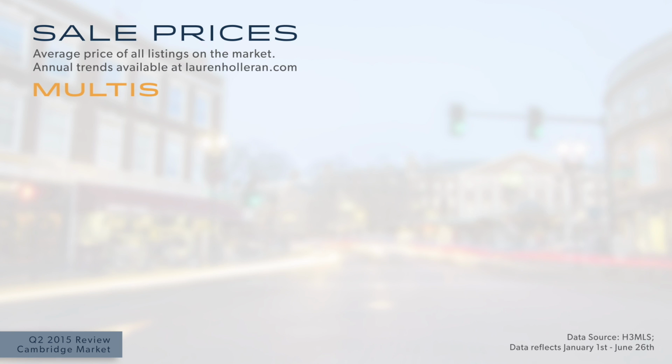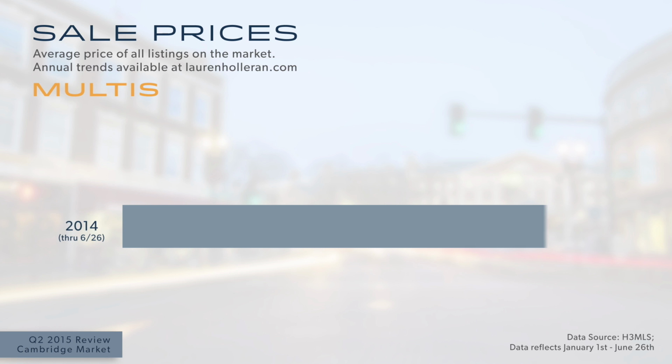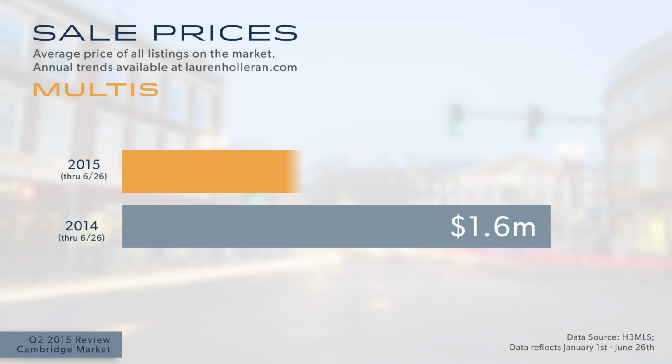At first, when I took a look at the multifamily data for average sale price, I almost fell off my chair because the average sale price in 2014 was $1.6 million. This is for the first 2 quarters, and $1.2 million for 2015. That seemed like way too big a spread, so breaking it down a bit, I looked and saw there's one multifamily sale in 2014 that was really skewing the data. It was an $8 million sale of a 12-unit building.